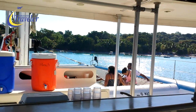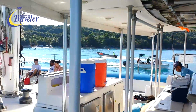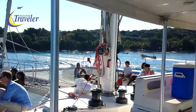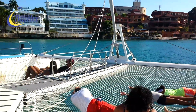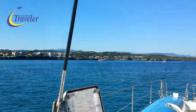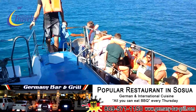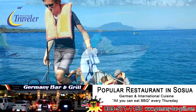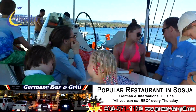You'll find a lot of conveniences, from a small restroom to the bar, a kitchen, as well as shaded and sunny seating areas. And if you wish to sunbathe, then you can lie down in the large nets spread out between the pontoons and listen to the splashes of the waves as you sail along. I'll speed up the clips where they are filling the catamaran and we'll be underway.